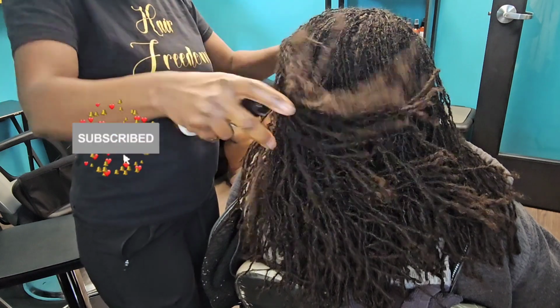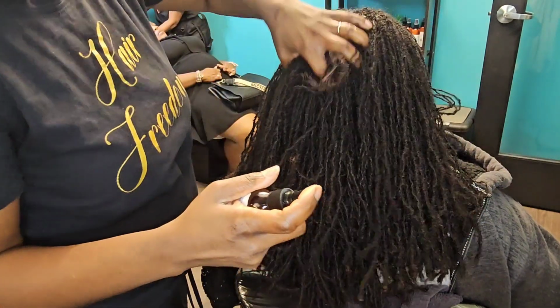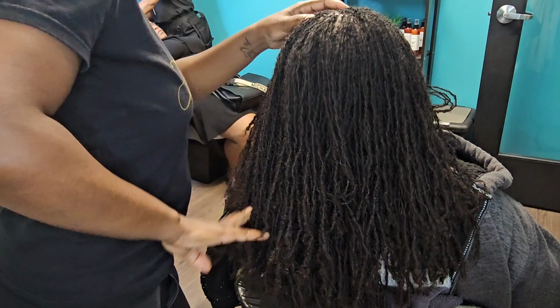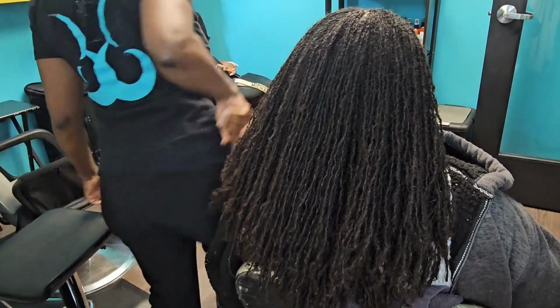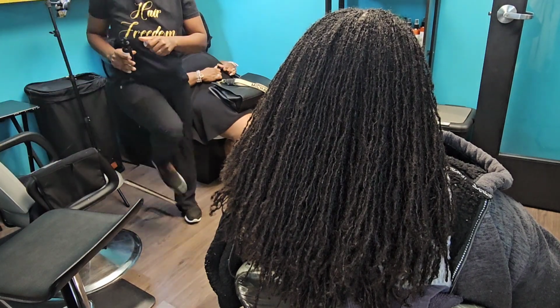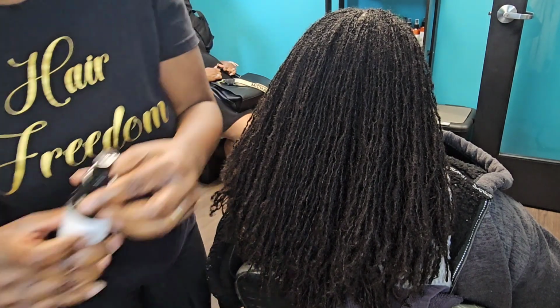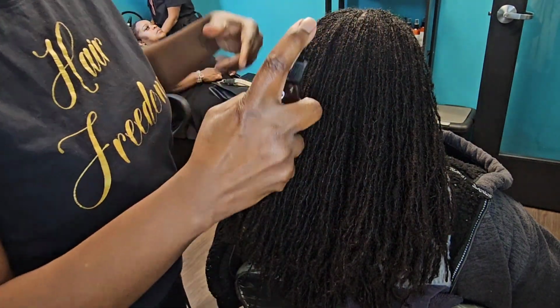Also, with high porosity hair, your hair can feel lightweight and airy. So if it's lightweight and airy, that's one sign of it being high porosity because of its inability to retain any moisture or oil. And if you hear me say low porosity, I meant to say high porosity. My mind is moving faster than I can keep up with me talking.